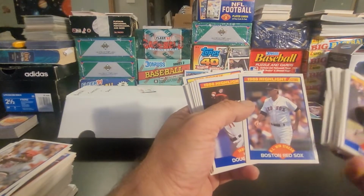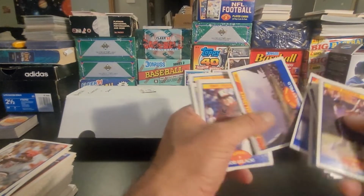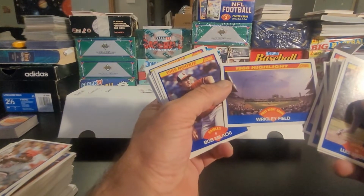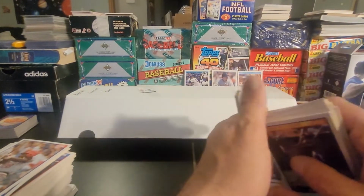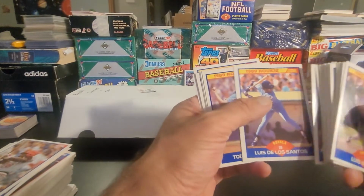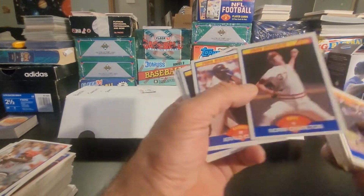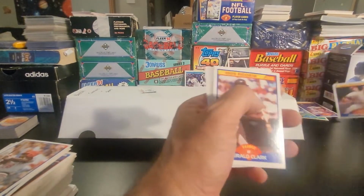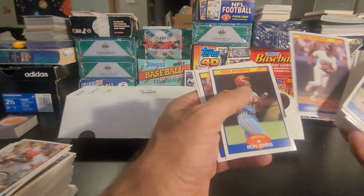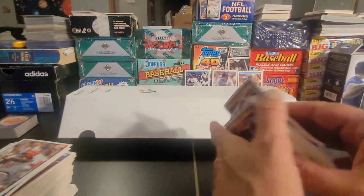Okay, Boston Red Sox, AL win streak, and the Doug Jones highlight. Wrigley Field, first night game. That's pretty cool. And some more rookies now. Malachi, Dave West, Tim Jones, Luis de los Santos, Todd Frohwirth, Norm Charlton. Okay, that's a pretty cool one. I'd definitely put that one up on the side. Gerald Clark, Cameron Drew, Lance Blankenship, Ron Jones, Chad Kreuter, and Craig Worthington to wrap us up.